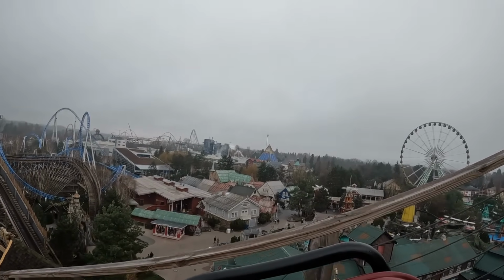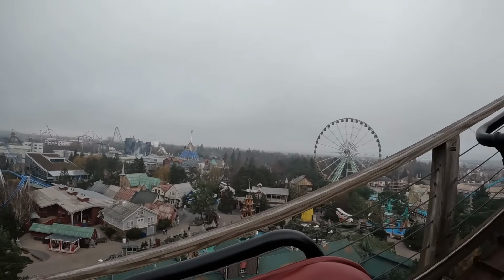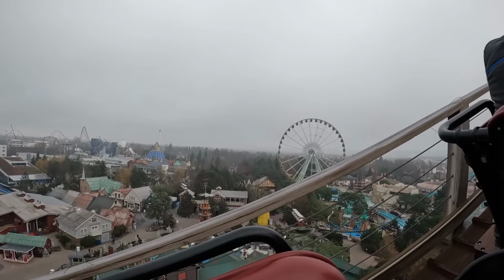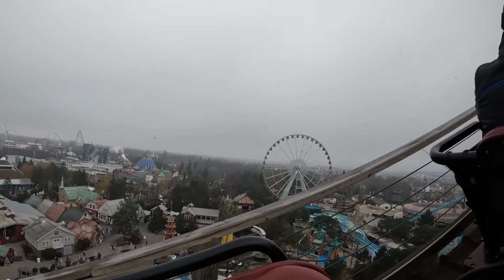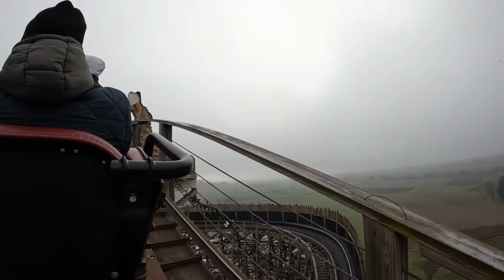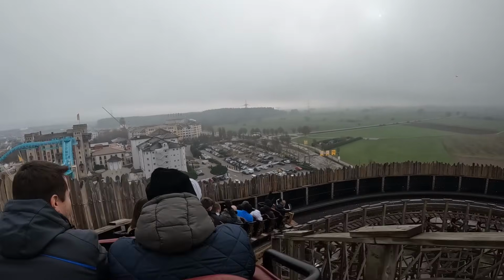Wow, great view looking out over Iceland. There's Blue Fire. It's a huge wheel. I think it's amazing that they're bringing rides just for Christmas. There's some beautiful views. Oh, look at that. Got my gloves on, luckily. I'm going to need it for this. It's Wodan. Here we go.